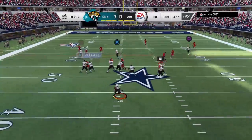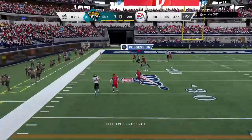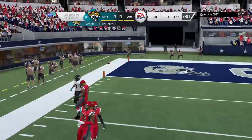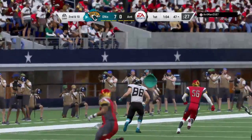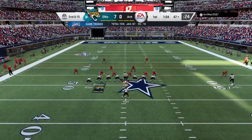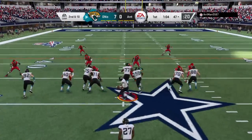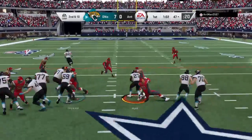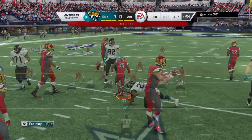So here's Vick following the interception. Steps away. Gonna look deep for Jeffrey. And that'll wind up incomplete. Trying to give his man room to run under it, but it's second down. After the incomplete pass, here now is 2nd and 10. Now it's Hunt. And he picks up about 6 as he gets this down to the 41.